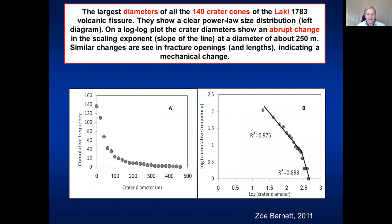We measured the largest diameters of the 140 crater cones of the Laki volcanic fissure, and they show a nice power law size distribution. Here in A, we have an ordinary plot, and in B, we have a bilogarithmic plot, or log plot. We see a break in the straight line. That means there are two straight lines that fit the distribution, meaning that where they change, the slope is changing, and there was probably a change in the mechanics of the crater cone formation. This is quite common. For example, we often see such a break when we take tectonic fractures, and at a certain length there is a break indicating that the shorter fractures are mainly tension fractures, while the longer ones may be normal faults in a rift zone.